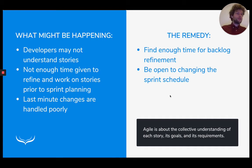So the remedy is pretty straightforward. Find enough time. I know it's hard to have yet more meetings during the sprint. Take your developers from their actual current sprint work and try to engage with the future work, but it's really important. It makes sure that the sprint planning in the end is something where you are all already more or less on the same page, and you are just finalizing some final pieces of the sprint plan.